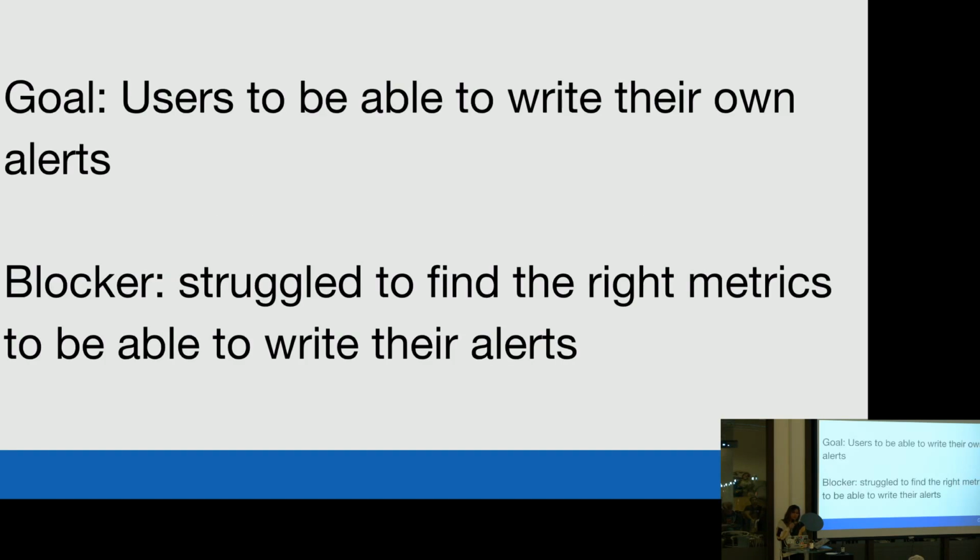So there was a whole question around metrics teams needed versus the metrics that were currently being scraped on their app. And then there was a whole question around users in teams being able to find these metrics in Prometheus once they got going. So we knew users might know what they want to measure, but they weren't actually sure what was actually being scraped. And we paired in a user research session with them and actually struggled to find this ourselves.